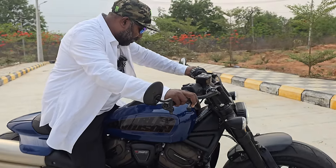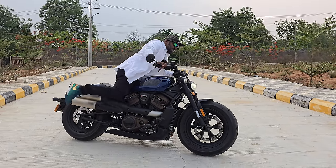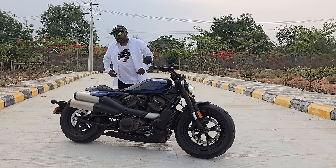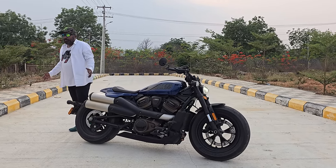The price is around 15.54 lakhs post the price reduction is what I feel. And you can get in touch with your nearest Harley Davidson showroom to get the exact on-road price and when you can get delivery of this beautiful beast.